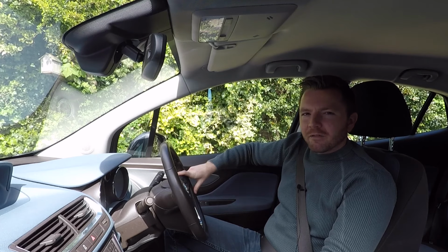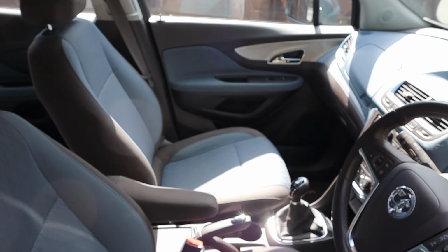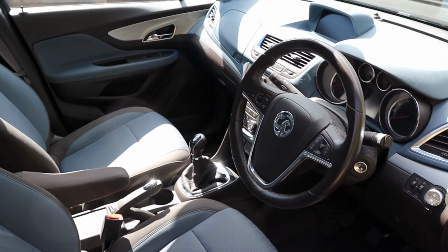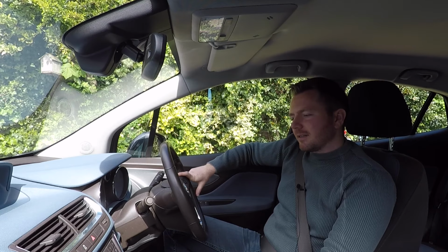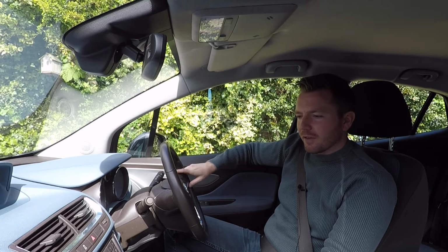I would be wary of buying an ex-Motability one of these because quite often they've just been abused. If the first owner's got this on the Motability scheme, quite often, because they don't have to pay for it or pay for the maintenance, quite often they're just trashed. I know there are exceptions to that, but more often than not, they're just abused.